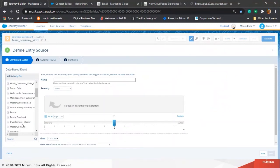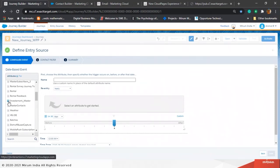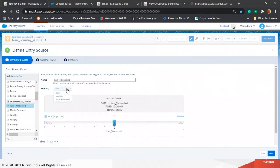If you remember the contact model that I showed you, the nerve center, the single view of the customer, one of the tables connected there is the investment master. Investment master has something called last transacted date. What we are saying is that every month we decide that this has to go on monthly. Basis my last transacted date, please enter these customers days after their last transacted days.